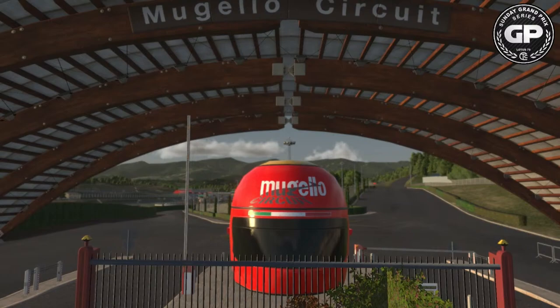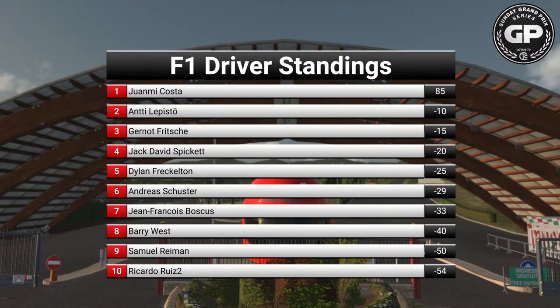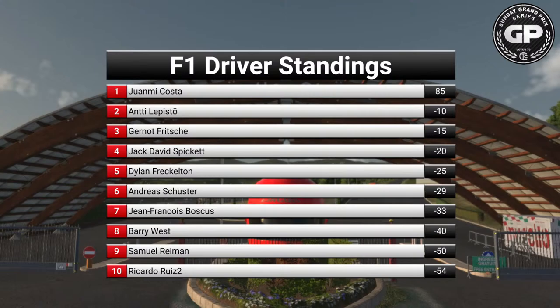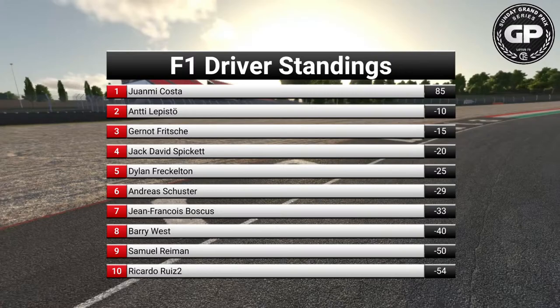But first, we want to go over the championship, which is pretty simple because it's basically how they finished last race. And Juanmi Costa is looking like he's going to be tough to beat. He is back today. Antti Lepisto going to try his best to hold him honest. And Gernot Frisch is here once again. He's been looking like he's picked up the pace somewhat, although he had a bit of a bad start last round. He had to climb back to that third place. So hopefully he has a better beginning to the race to give us a better fight up at the front.